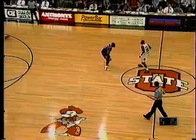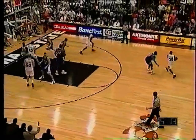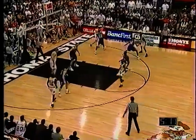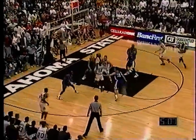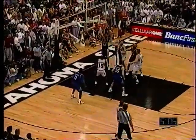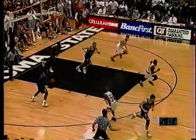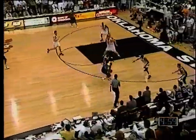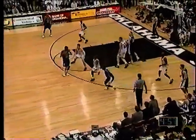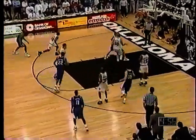Owens into the front court. Cowboys by 11, 5:13 left in the ball game. Collins to Scare in the right corner. Dribbles out, goes to Rutherford. Randy drives, puts up a little 10-footer, didn't get it. Should have been, didn't go. Rebound goes to Pollard. To Vaughn. Vaughn into the front court.